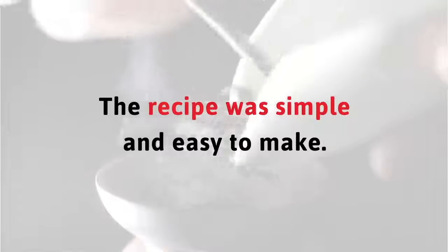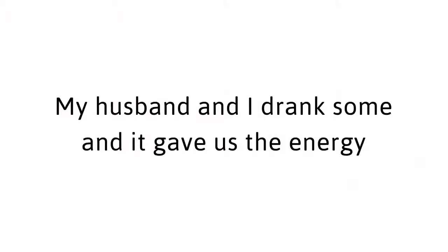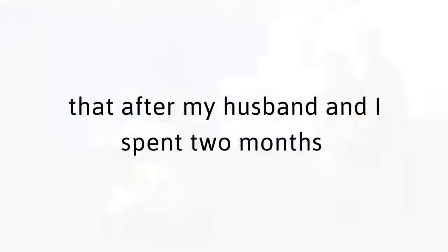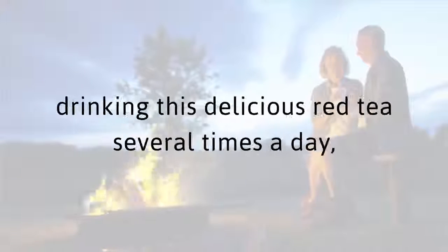That's when Rose took me to a special tea-making hut. There she showed me how to make this delicious red tea. The recipe was simple and easy to make. A batch of it lasted all day. My husband and I drank some, and it gave us the energy we needed to celebrate our discovery that night and rekindle our marriage.